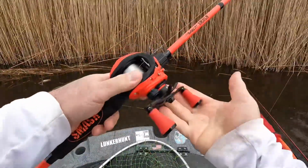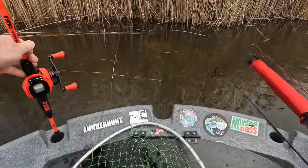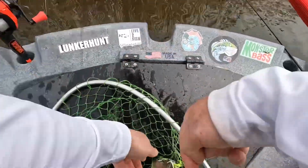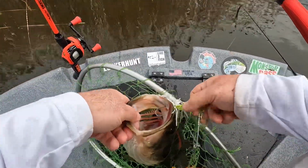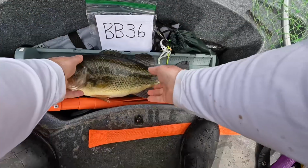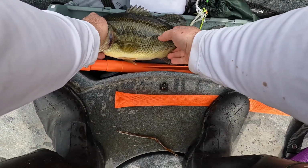See, that new Gomexus handle that I put on here on the Mock Smash really helped on that one. I'd have been slipping all over with the stock handles. Wow. Look at this bucket mouth. Holy smokes. All right, get your mouth closed here, bud. That's all right.